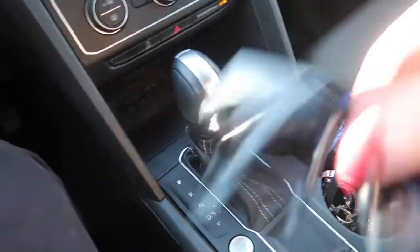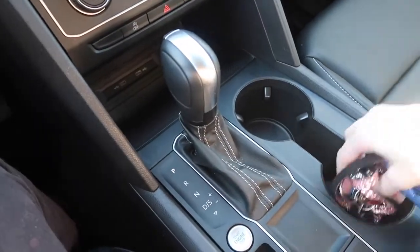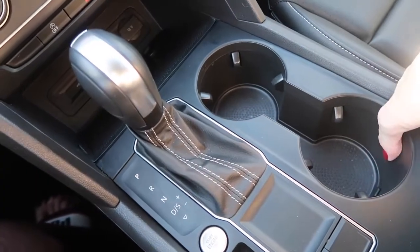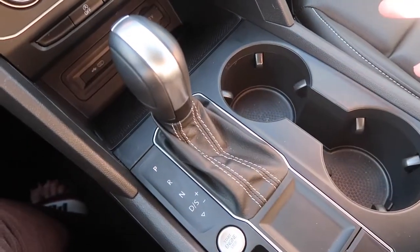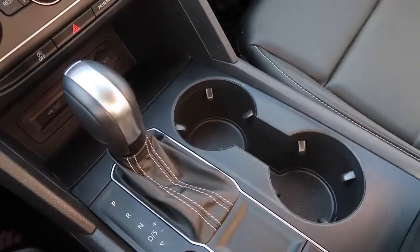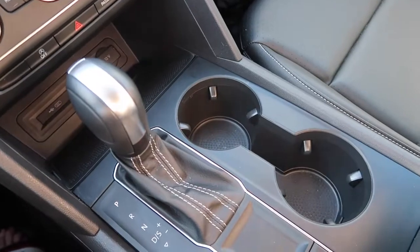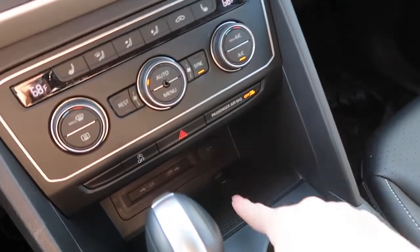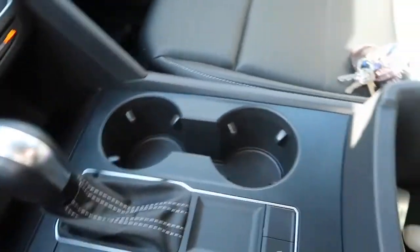and easy to clean. I didn't bring a cup in here for you, but you can fit very large cups in here. I like these cup holders because they are really big, and you can fit one of those large coffees, 7-Eleven cups, or maybe even a large Gatorade in here, and then you have all this space. I usually put my phone in here. And then check out this.